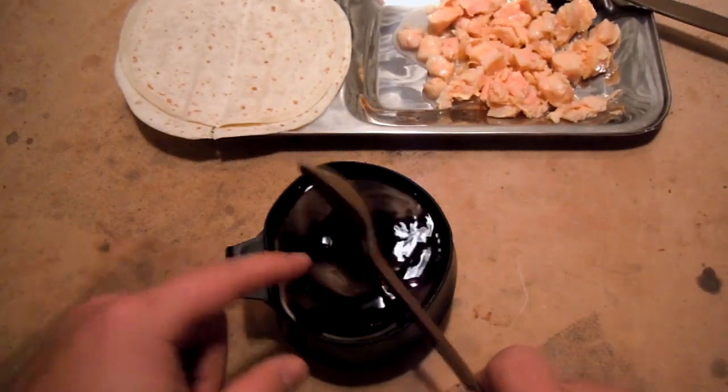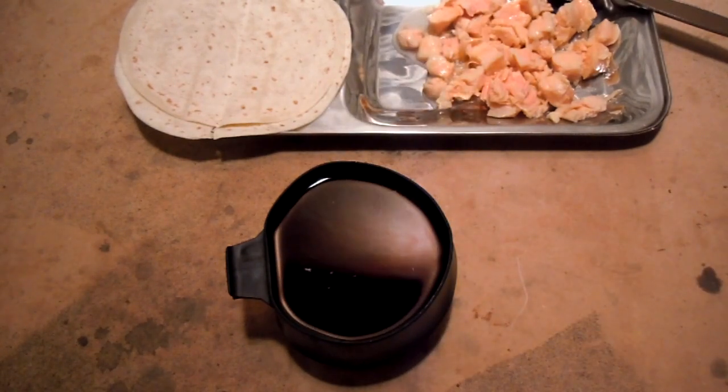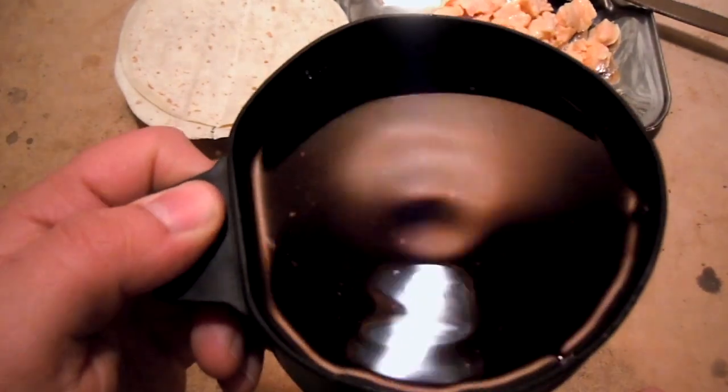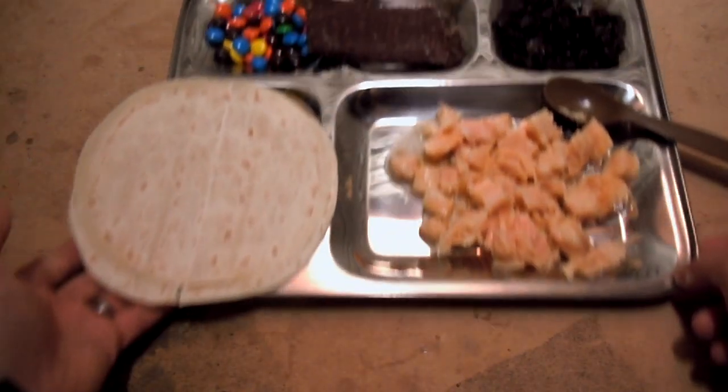And usually I water these down further. I'll drink a little bit and add more water. I'm not a huge fan of fruity type drinks all that much, but these are usually pretty tasty. It's just that I usually like to water them down. So anyway, enough of my babbling.